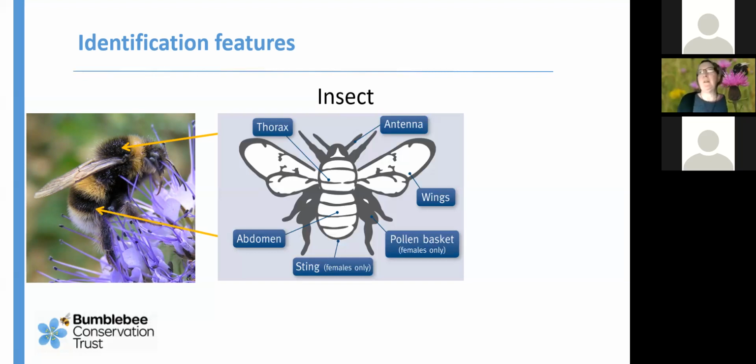And the abdomen is the bit from the waist to the end. Bumblebees don't have a tail, but we talk about the tail when we're thinking about colour patterns and banding. The females have pollen baskets on the hind tibia, as I said last week. The males don't, and the females have a sting, which the males don't, as we said last week.